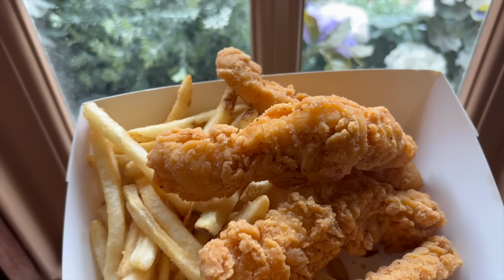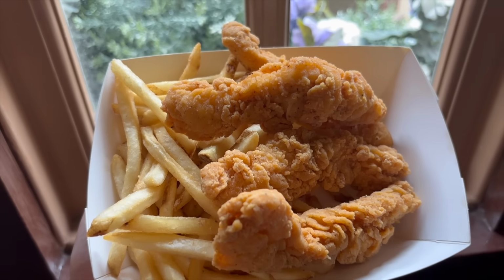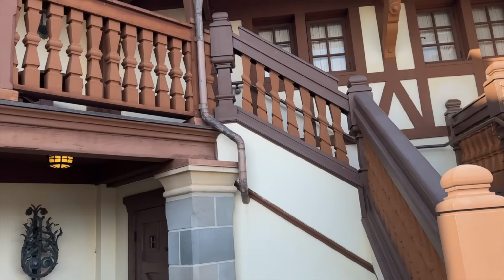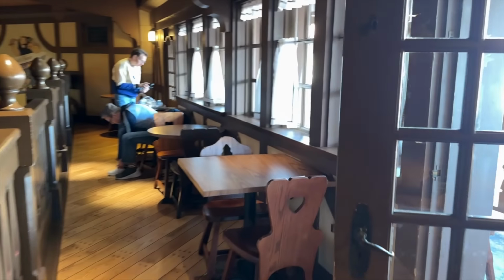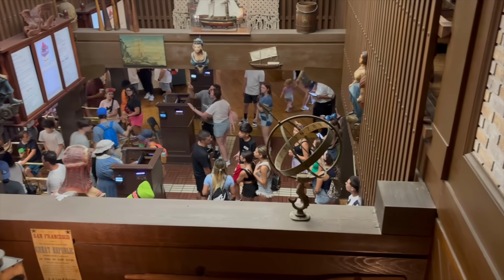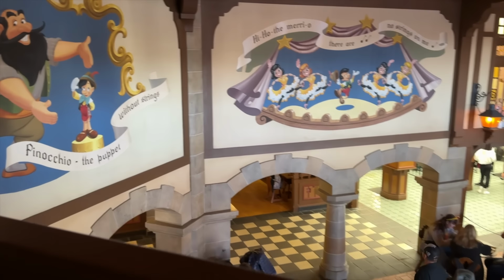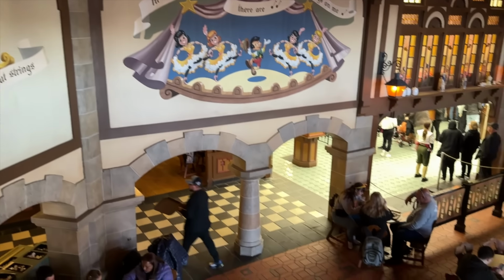Columbia Harbor House in Liberty Square and Pinocchio Village House in Fantasyland both have second floor level tables. While both of the downstairs dining rooms can be noisy and crowded, people don't realize there are stairs to go up and there are tables to sit at up there. And so there's potentially going to be a lot more seating that doesn't get taken up as quickly if you go upstairs. Now, Pinocchio Village House does not have as much seating upstairs as Columbia, but it has some.